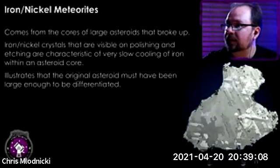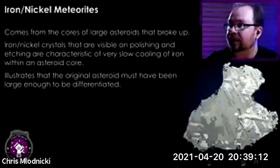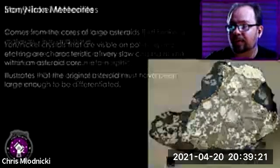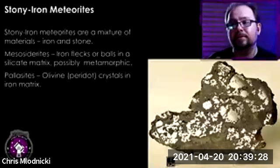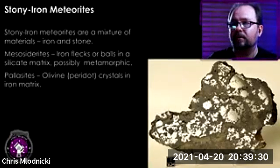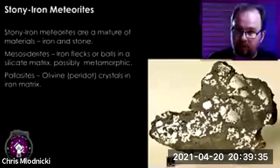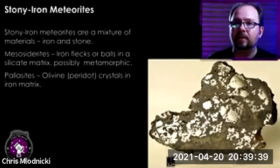So these, again, indicate that the original asteroid must have been large enough to be differentiated. So just think about that. An impact large enough to break up an asteroid that has a crust, a mantle, and a core. And then we have the stony irons. They're a mixture of materials, iron and stone. We have the mesosiderites, which are iron flecks in a silicate matrix. Could be metamorphic, we don't really know for sure. And we have the pallasites, which are olivine or peridot crystals in an iron matrix.